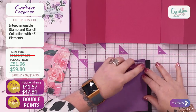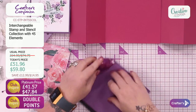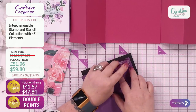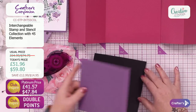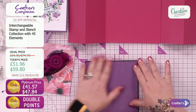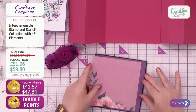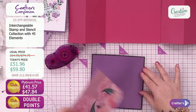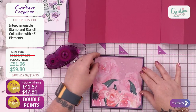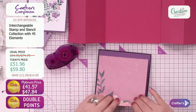So, tape pen. And again, I'm going to triple mat and layer this. So I've got my black, my purple, and then some pattern, just to add that extra pop behind it to make it stand out a lot more. Oh, I'm not sure which piece I want to use now. That side or that side? I think I like that. Oh, do I like that one?